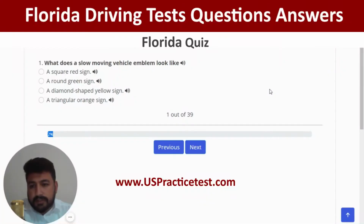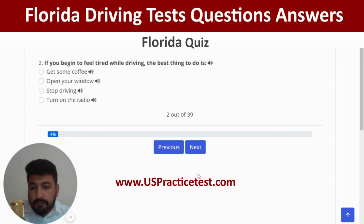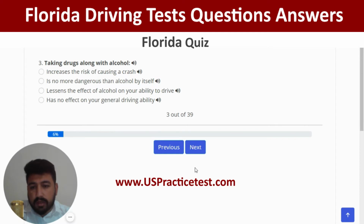The first question is what does a slow moving vehicle emblem look like? So the right answer of this question is a triangular orange sign. So let's click on the last option. Correct, and next. Second question is if you begin to feel tired while driving, the best thing to do is, so looking like the third option is the right one, which is stop driving. Correct, and next.